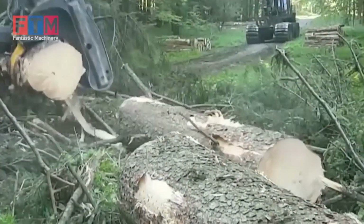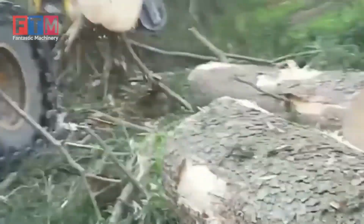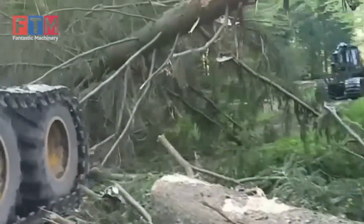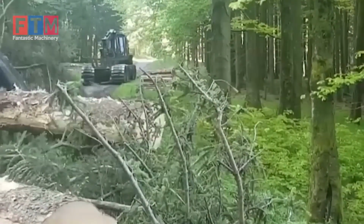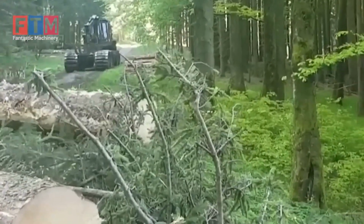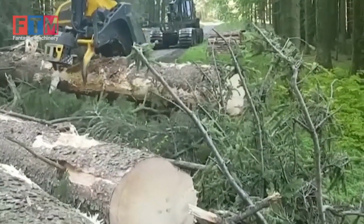With its impressive specifications and state-of-the-art features, the Ponsse Ergo stands as a testament to modern forestry technology. It exemplifies precision, power, and reliability, ensuring that the vital task of timber harvesting is executed with unparalleled efficiency and effectiveness.